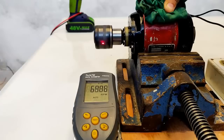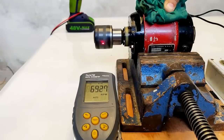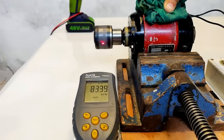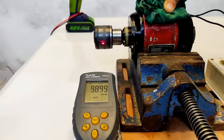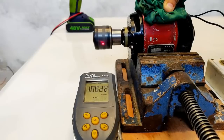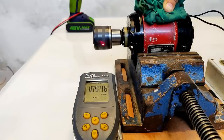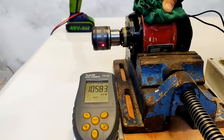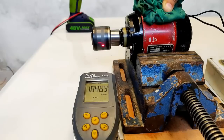Doing close to 7000 rpm. Let's take it a little bit further. 8,000 rpm, more than 8,000, 8,300, more. 10,000 rpm, guys, 10,000 rpm, more. Let's go a little more. And doing close to 11,000 rpm here. Let's try a little more. Stopping it now.